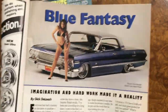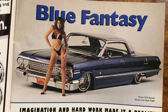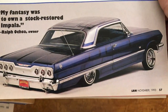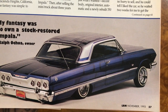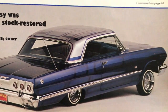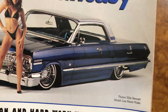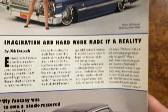Then we have the cover car, I think also Lowrider of the Month probably. '63 on some Rays, looks beautiful. Those are true classics. Oh, and it's blue with dark panels. Is that black, or is that dark blue? That thing looks badass. I didn't even see that on the cover, and I didn't really see that here. Crazy. That really does look cool. Wow.